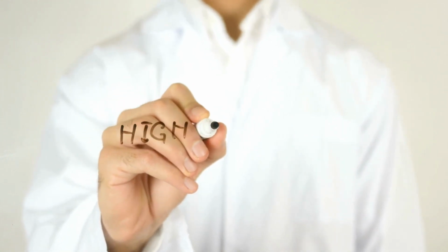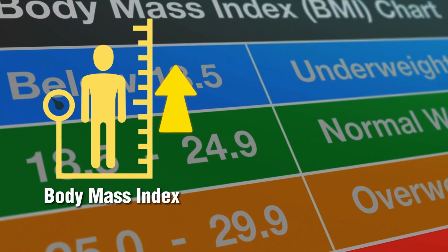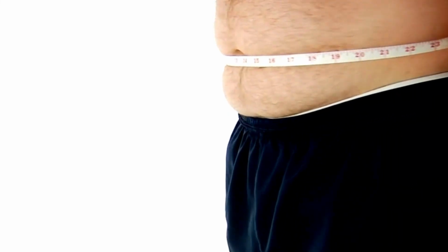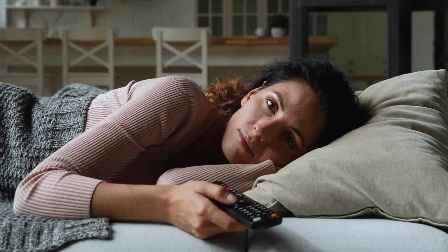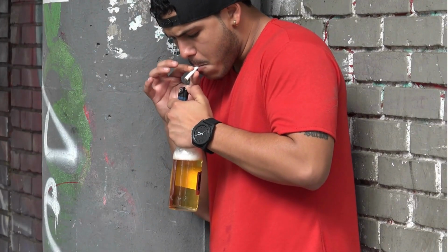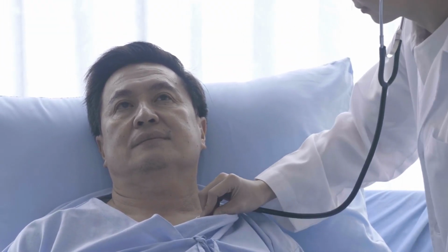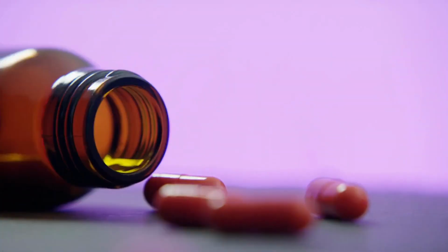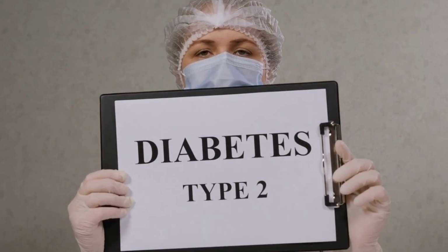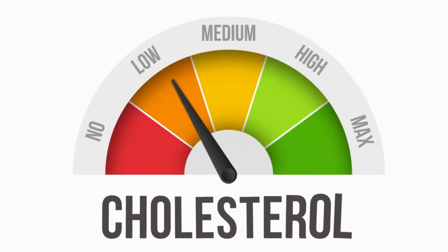Number 5. Some other possible causes of high LDL or bad cholesterol are high body mass index, particularly above 30, weight gain, or obesity. Plus, unhealthy lifestyles such as staying inactive quite often, excessive smoking or alcohol consumption can also wreak havoc on your body, including your immune system, gut, and liver. Lastly, certain medications, type 2 diabetes, and genetics can also be the reasons behind high LDL or bad cholesterol.